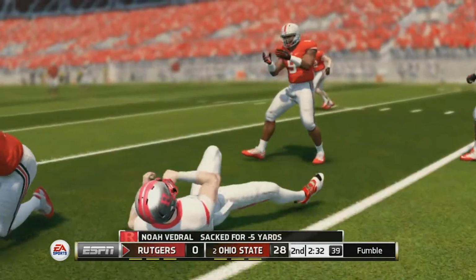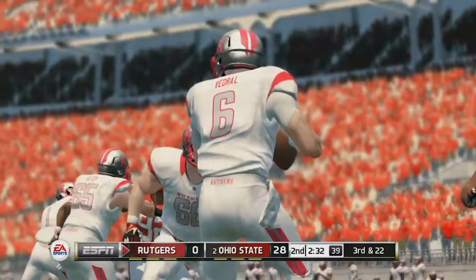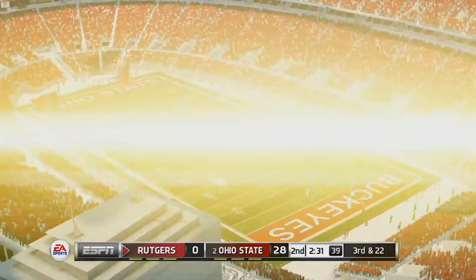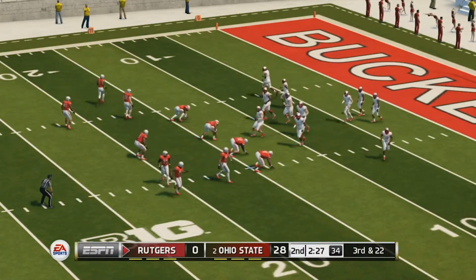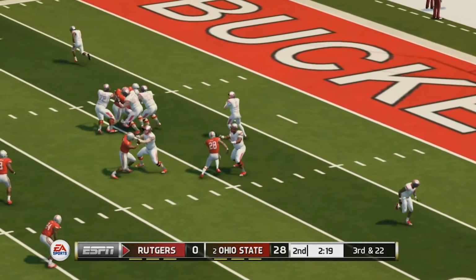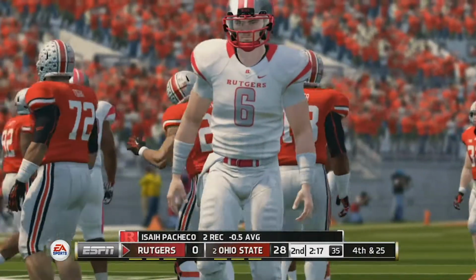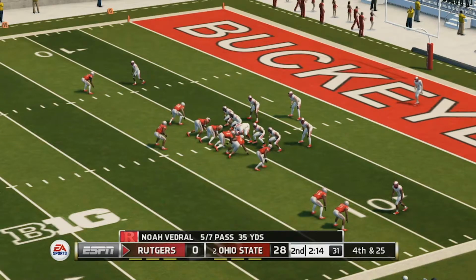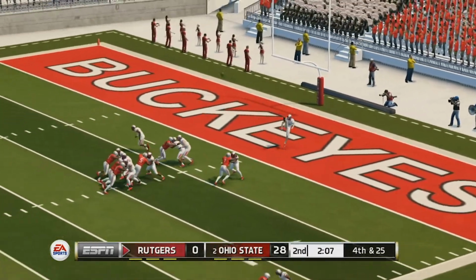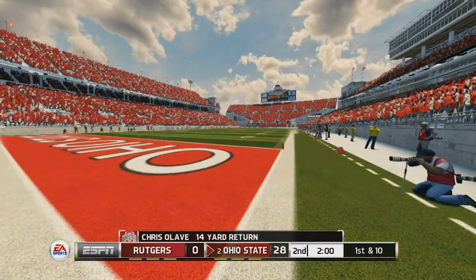The ball pops free. The offense scoops it out. Caught, and he's out of bounds. That's a loss. Loss of 3 yards on the play. 4th down. Gets to about the 37-yard line.